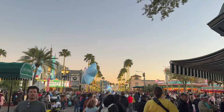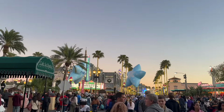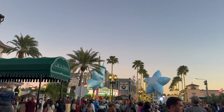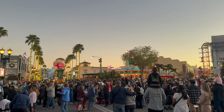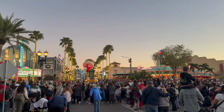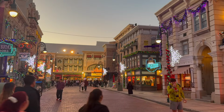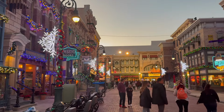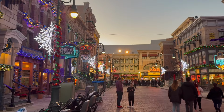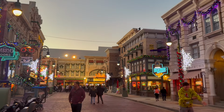The Macy's Holiday Parade just started, so we're gonna try and find a little spot to watch it. And I'll take some clips of it for you guys. We're just walking through the New York area looking for a spot to watch the parade. And I love the decorations on this street right here.